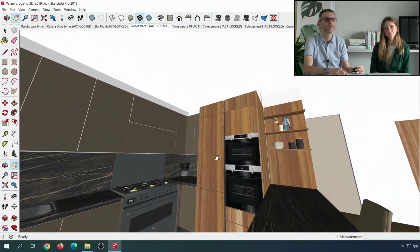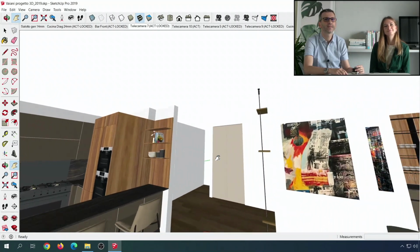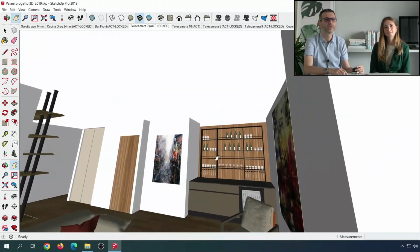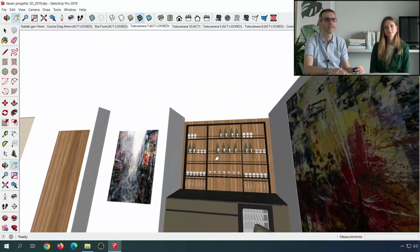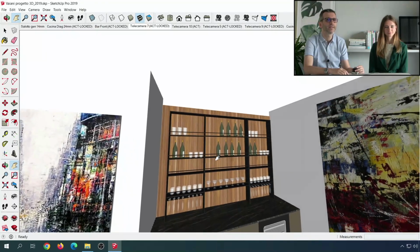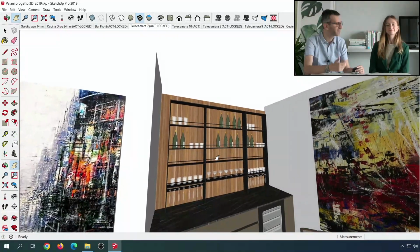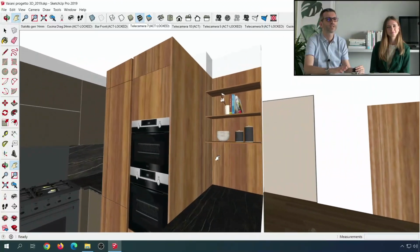Then we have the walnut columns with the boiserie here. And the same approach has been used here with the fronts and with this bronze finish and the walnut behind the glass rack. Okay, and now let's focus on the project itself.